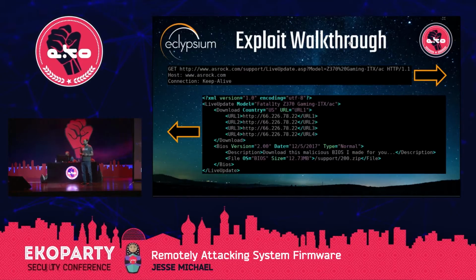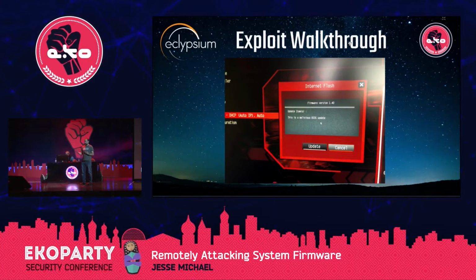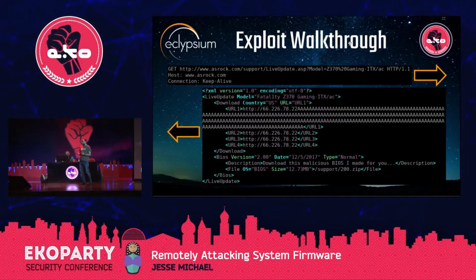It's basically just an XML document with some URLs and a description of what different BIOSes are available: the description of the BIOS, version, and date. If you replace those fields, it shows up like this in the interface. And we discovered that if you have a really long string in some of these URL fields, there's a buffer overflow.